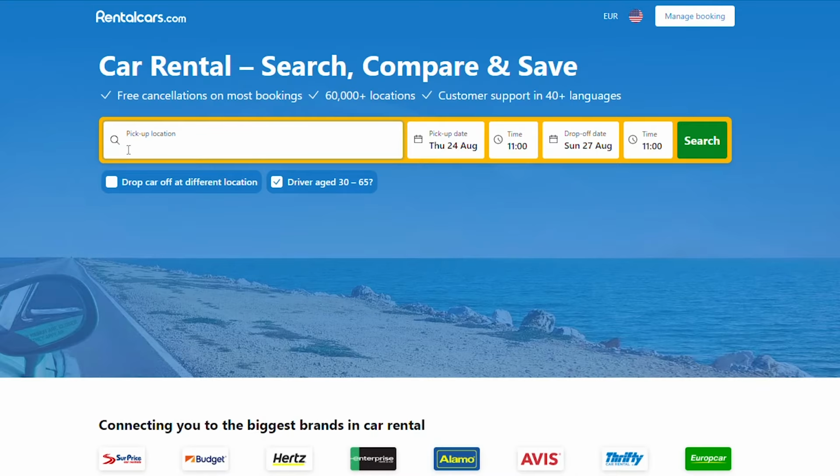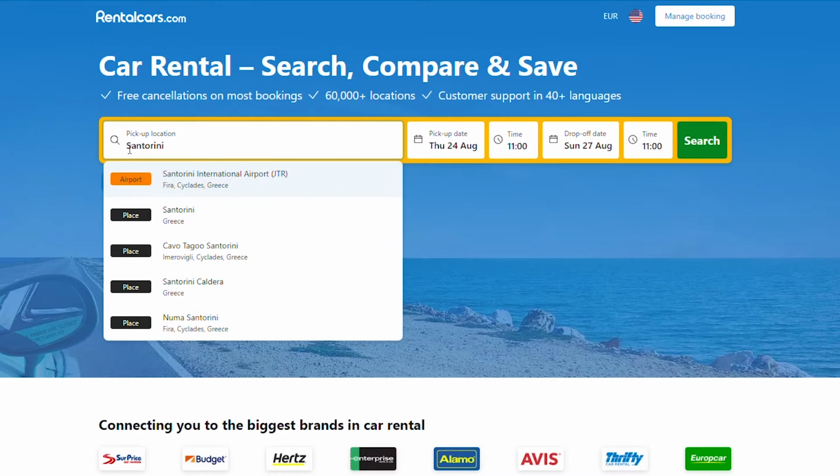First of all, you're going to type Santorini as your pickup location. A drop-down list will appear, and very important, you want to select Santorini here, and not Santorini Airport, because that would eliminate all the car rentals whose offices are not physically located at the airport. So let me make this clear. Even if you actually want to pick up your car at the airport, do not select airport at this stage, because if you do that, on the next screen, you won't be able to select one of the 4 car rentals I'm recommending.